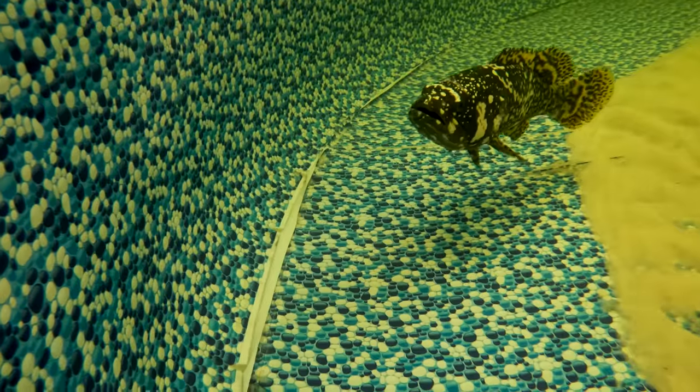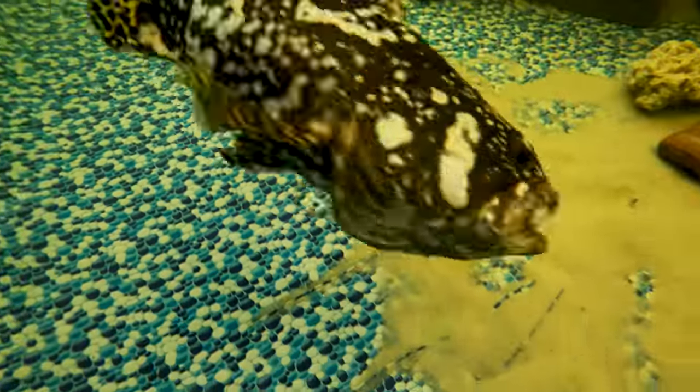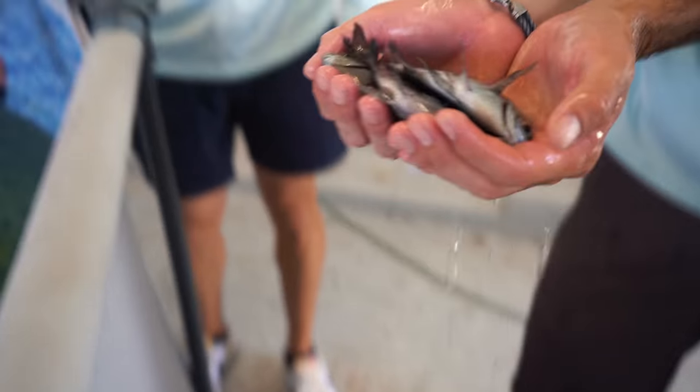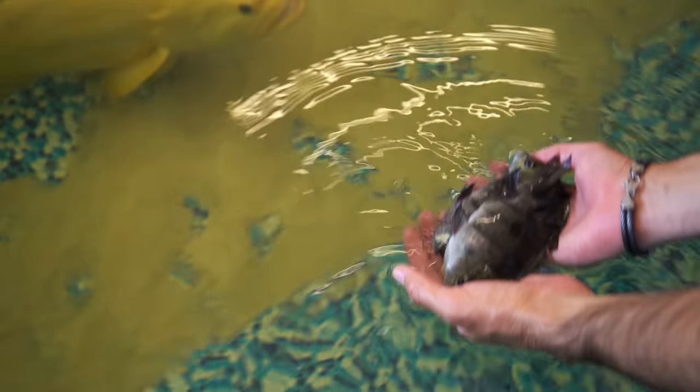All right, you want a yellow grunt? Oh! That was sick. Right in front of the GoPro, that was crazy. Look at that. Okay, let's add some more of these sergeant majors. Let's go ahead and just get the school in here.